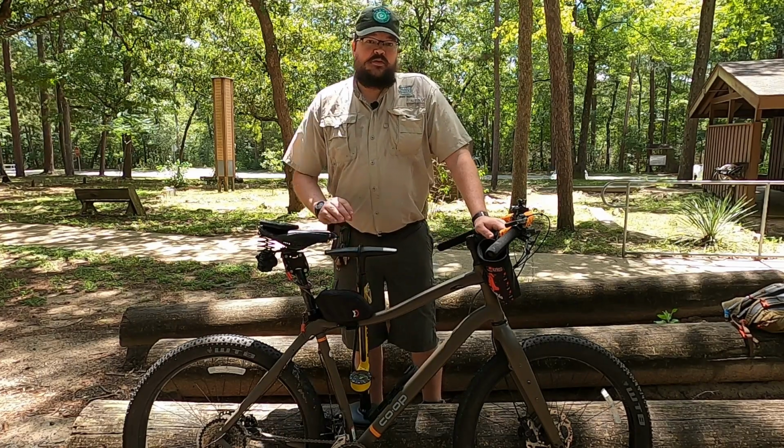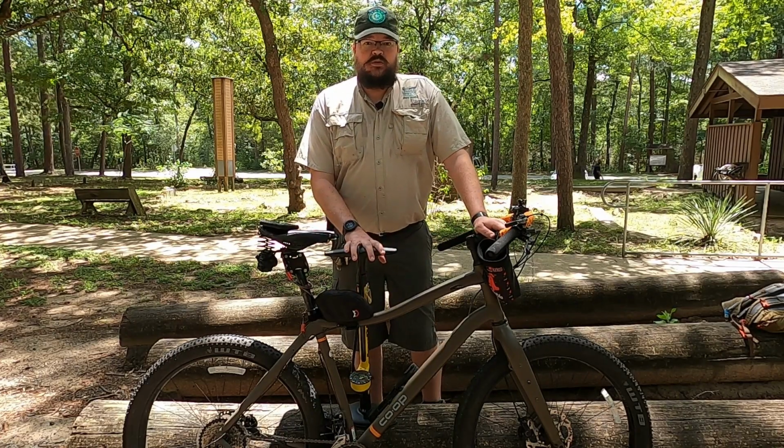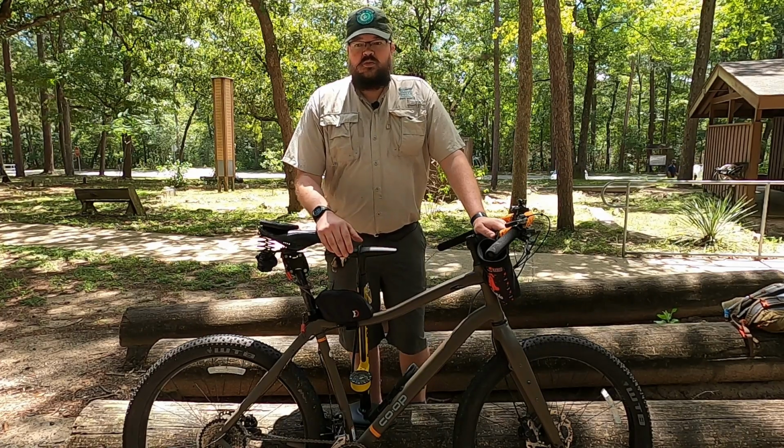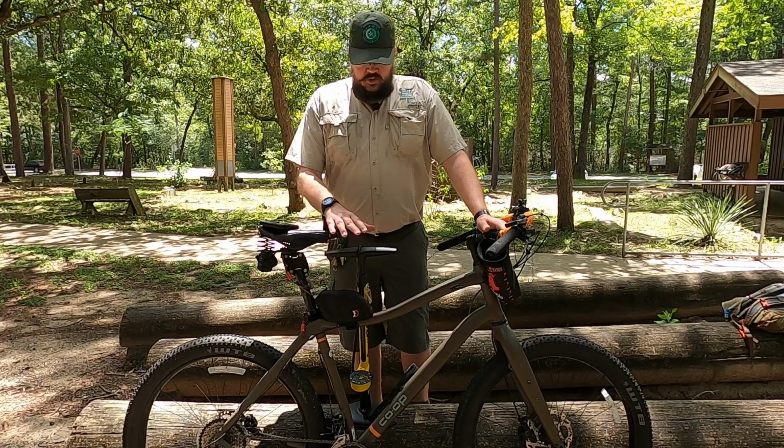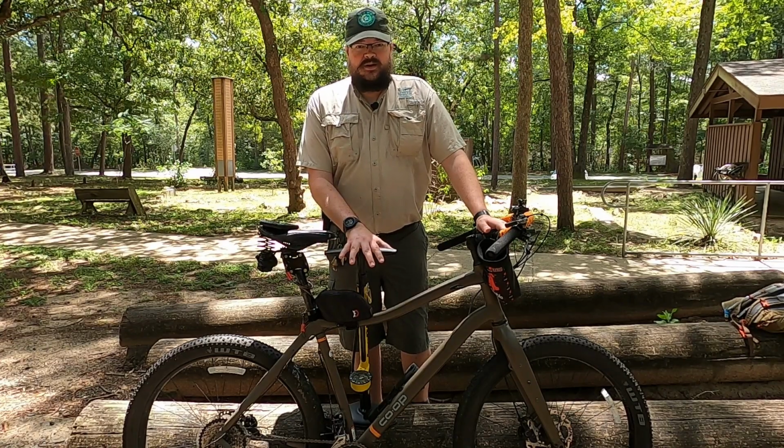If you're camping with us, it's always helpful to bring one of these with you because it'll fill up really quick, has a gauge on it, and most parks don't have a way for you to inflate your tires at the park itself. So a good thing to bring with you when you come out here.